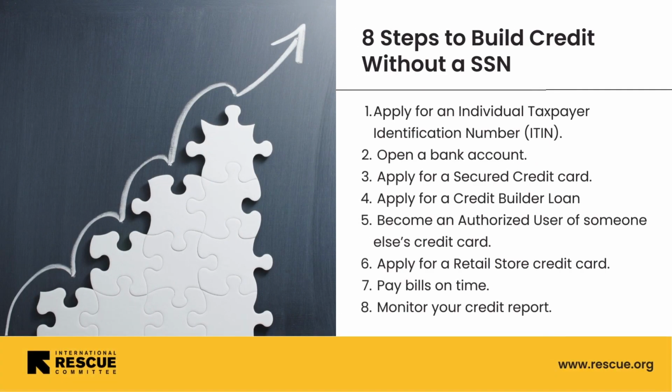Here are 8 steps you can take to start the process of building credit in the U.S. Number 1. Apply for an individual taxpayer identification number. Number 2. Open a bank account. Number 3. Apply for a secured credit card. Number 4. Apply for a credit builder loan.